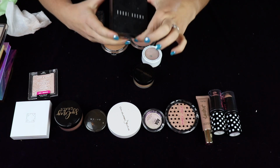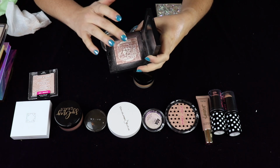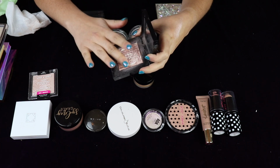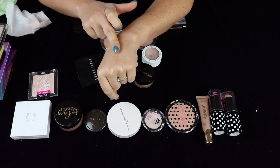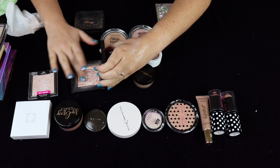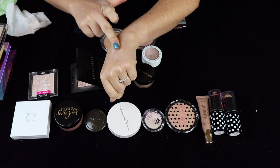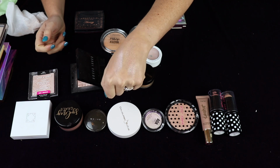And another one that's going to be very similar to the Wet n Wild is this Bobbi Brown highlighter. I actually quite like this. I think the formula on this is really nice. It's not super intense upon first application, but you can really build this up to be nice and pigmented, and I feel like I just haven't used this in a while and it's got a little bit of hard pan on it. But this is very much a natural looking highlighter, and I really like the color of that.